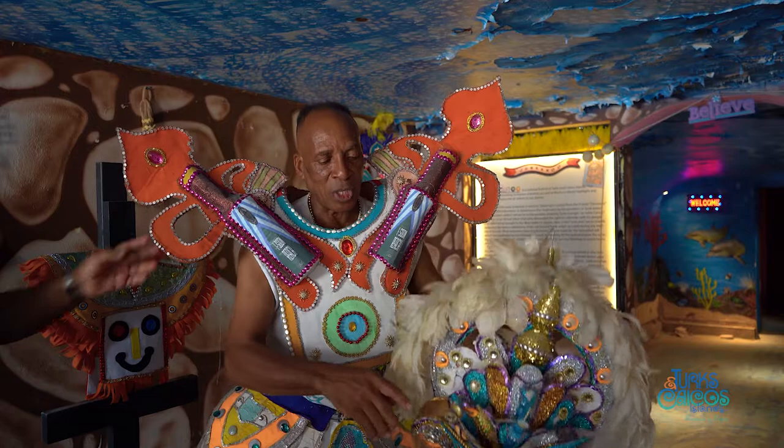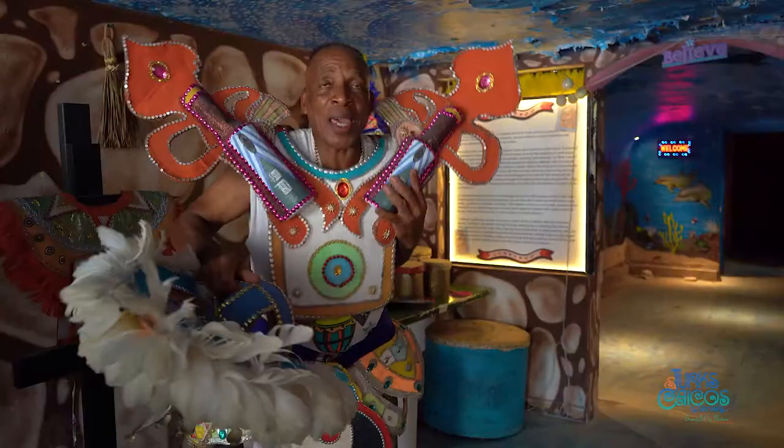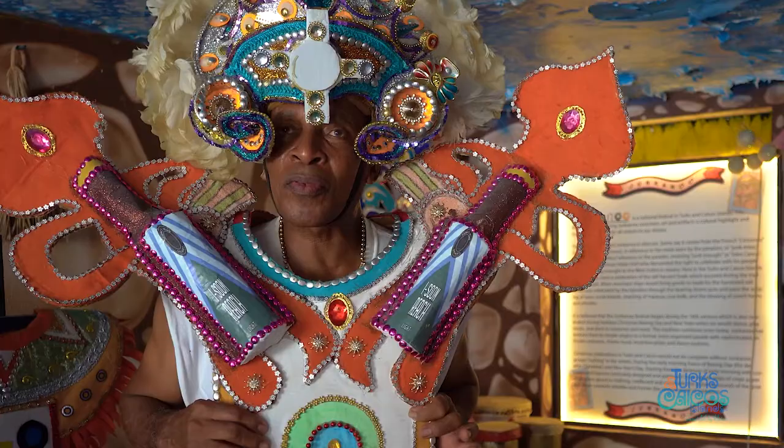Again, this is cardboard, as you can see. Cardboard, glitter, gems, sequins, some feathers attached to this piece here. So we have the front piece, the skirt, the shoulder piece, and the head piece. Full costume, ready for the road.